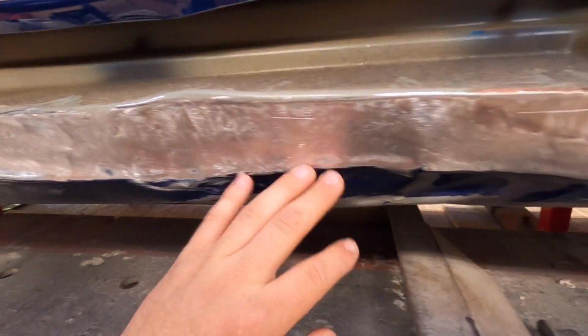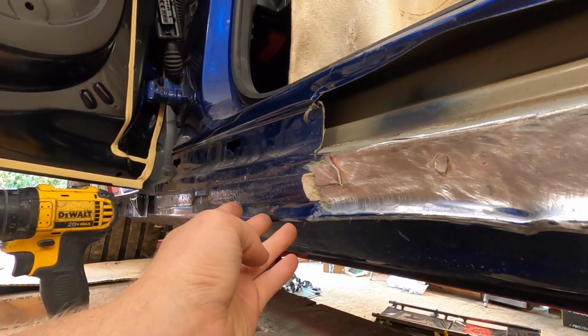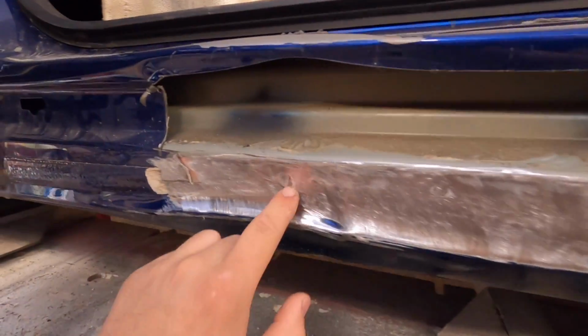Alright, so I got all the paint knocked down just so we can really see what's going on, and right here we got a juicy nice impact, and I noticed that we got a really nice and sharp body line right here, which I can base off of to hopefully get all this pulled out to where I want it to be. Right here we got the juiciest hit, and then right here is the second one.